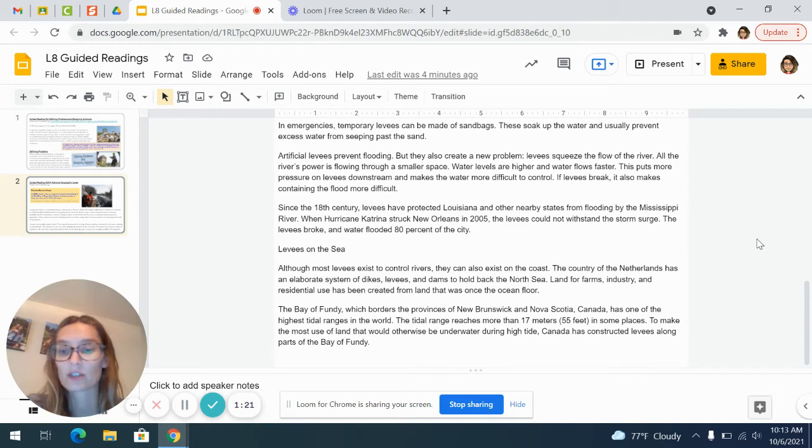Since the 18th century, levees have protected Louisiana and other nearby states from flooding by the Mississippi River. When Hurricane Katrina struck New Orleans in 2005, the levees could not withstand the storm surge. The levees broke and water flooded 80% of the city. Then we're going to talk about levees on the sea.